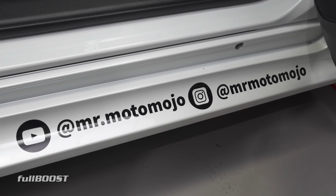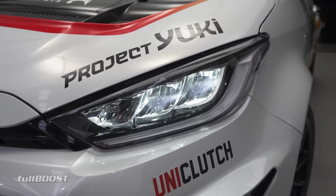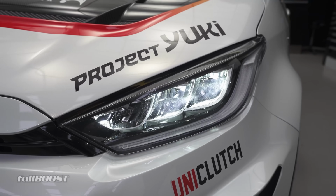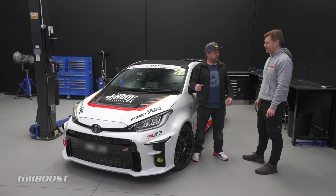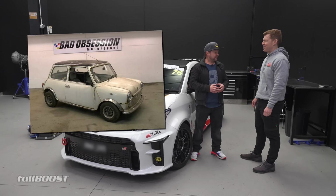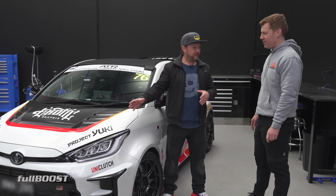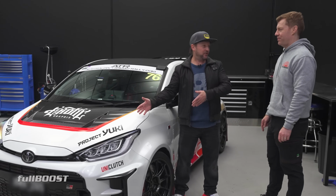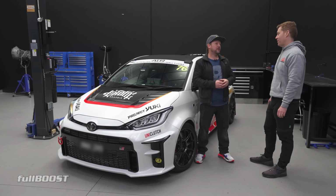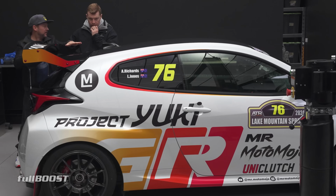I could combine my love of cars, my job, and start a YouTube channel like yourself. So is that what the name of the YouTube channel is? Project Yuki the Yaris is this car. It's the Japanese word, means snow or happiness. And I think, well, that works. If you've ever seen Project Binky. Yes, the internet's longest running. Yes, never finished. Four-wheel drive turbo Toyota Mini. Kind of a riff on that. Project Binky, Project Yuki. Although the channel's called mr.motomojo. Okay, there's a plug, go look at it. Free plug.